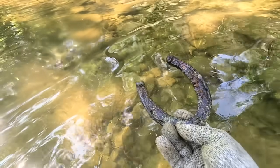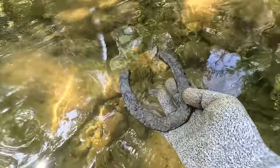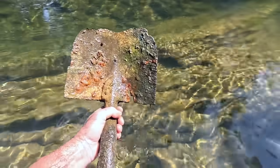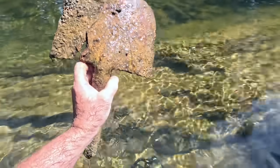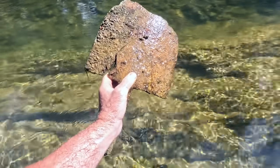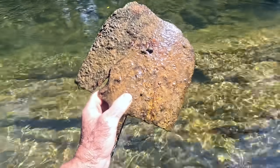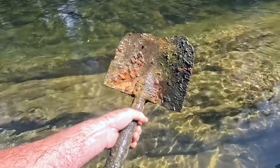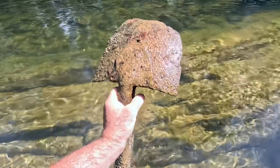Well, here's yon lucky horseshoe. That's a beauty right there. We'll definitely keep her. This is an old style shovel here. You can see how it's got the back is like that. Man, it's weird, it's got a hole in the tip. But yeah, that could be a Civil War era shovel. May not be, but it's definitely older than me.